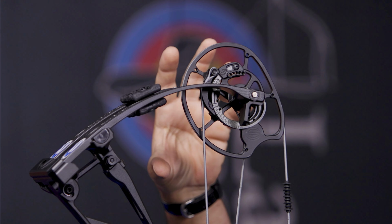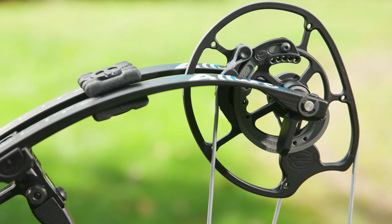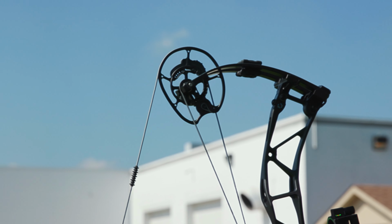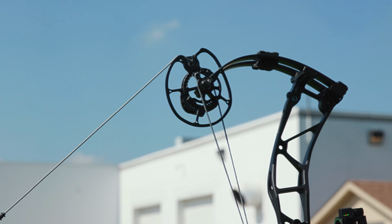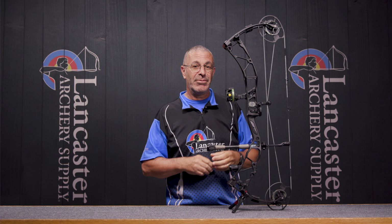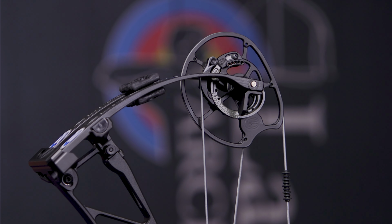We have the SPX cam here. This is the same cam that they have on their Elite Kairos, which is one of their other flagship models this year. So you're getting the exact same cam. It's going to have 1/4 inch draw length adjustments on that rotating mod. So you'll be able to adjust your draw length in 1/4 inch increments.